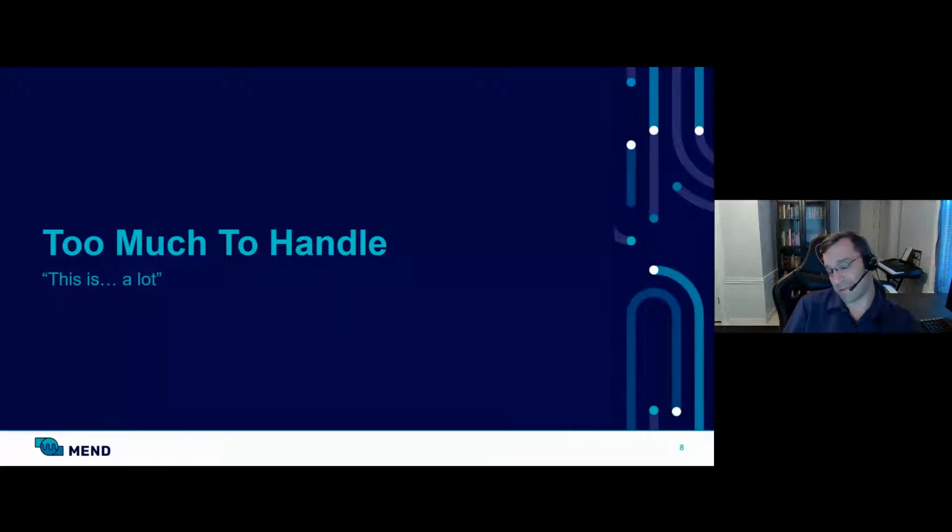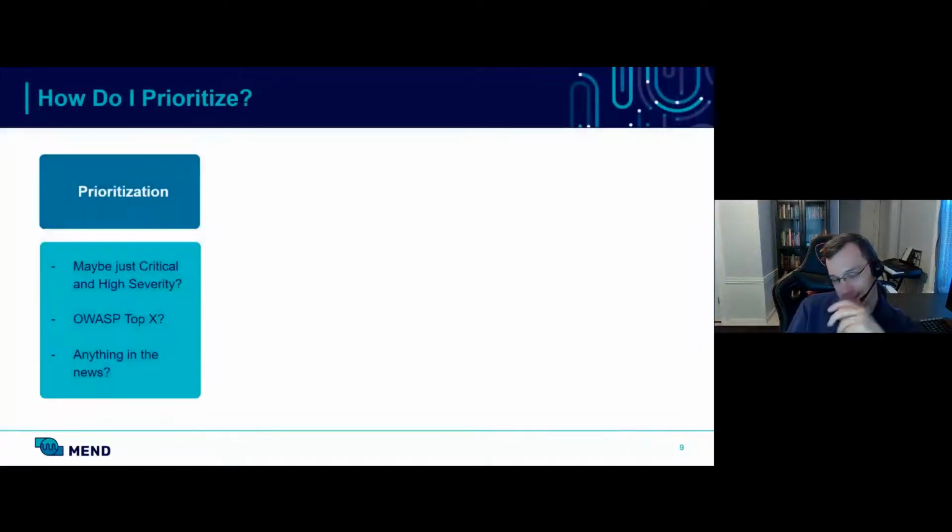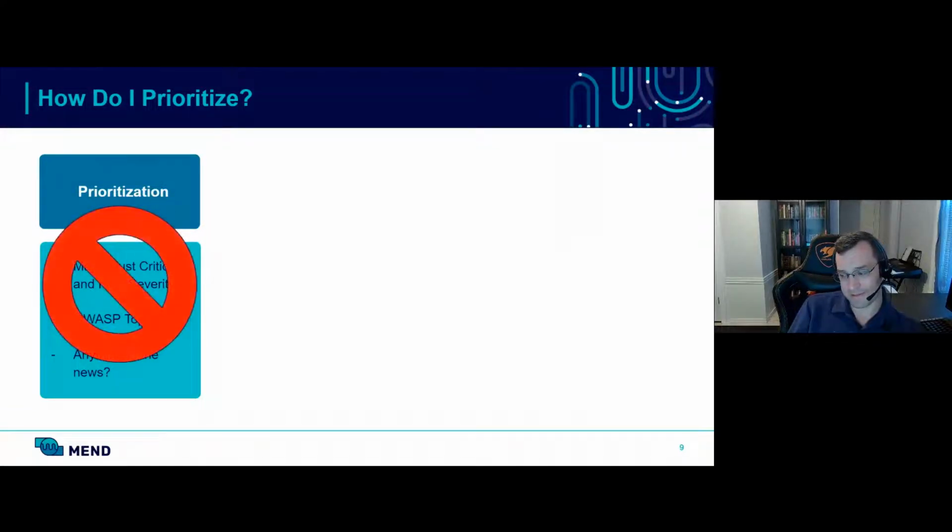which is, to be clear, I love these little quotes that I've gotten from customers where somebody actually saw the issues we detected for them and just goes, wow, this is a lot. Well, yes, it is. And we have the usual conversations. They were like, maybe we just handle critical vulnerabilities, etc. I already went through these, don't need to do it again. But that's a bad process, to be blunt.